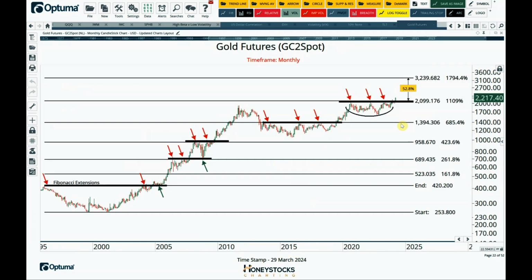But gold has obviously been massive. Congrats to anybody that has done anything with the gold miners. I made some very, very big, bold bottom calls, buy low, sell high calls on Twitter over the course of the last 6 weeks. And gold has broken out, and we've now got gold miners pushing against big levels as well. So that's an area that I'm really, really interested in going into April as well.